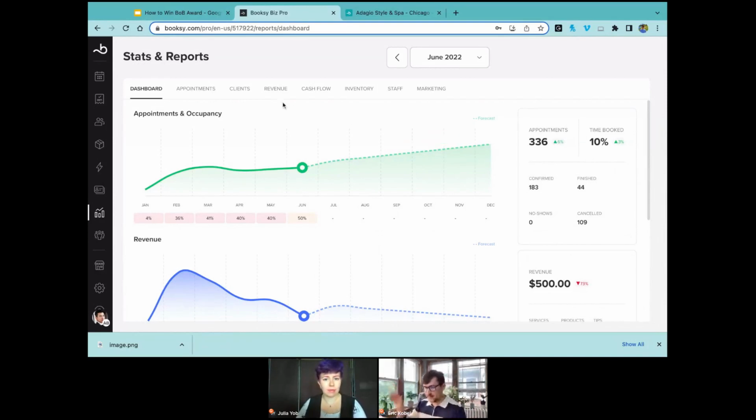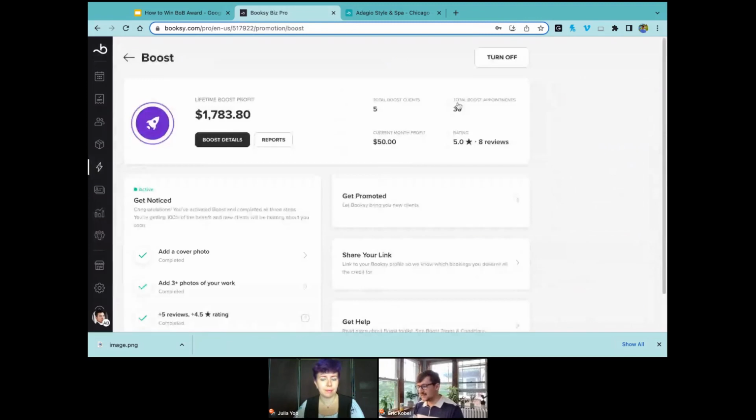Moving this in an upward direction is really, really important to winning that Busiest award. And what you're going to do to keep that trajectory moving up is enable Boost. Boost gives you just an extra lift in search results. So it is a literal boost in our Booksy marketplace. Your profile is going to show up higher than your competitor's profile, all else being equal.